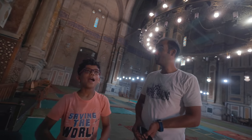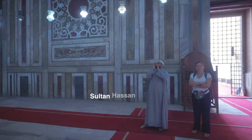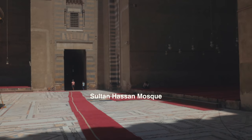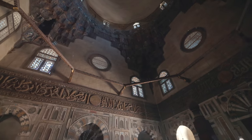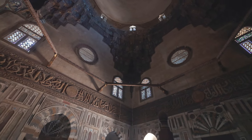And this mosque was built by a woman, by a lady, her name is Jahan. Okay, not by a king this time. But it was built by the mother of Khadija.